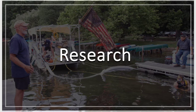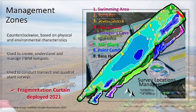So we do a bunch of research to try to be more successful at managing a large body of water. One of the things we do is break the lake up into management zones, and these zones are determined by depth and geography of the area. So the swimming area is its own zone, the coves are their own zone, and then the deeper parts of the lake where we don't typically find milfoil are also sectioned out as their own zone, so we don't spend time looking in places where there's no real plant growth. These are the daily and weekly log sheets where we tally all the pounds removed from where, and it helps us keep track of milfoil hotspots, things like that.